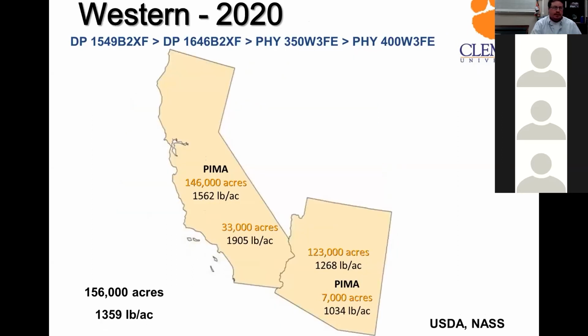Not a lot of cotton planted anymore out in the West, Arizona, California. Most of this upland cotton acres is probably in seed increase. They only had 156,000 acres in this particular region.